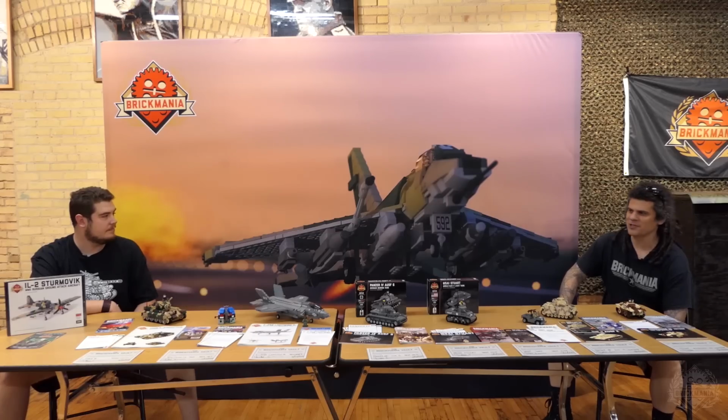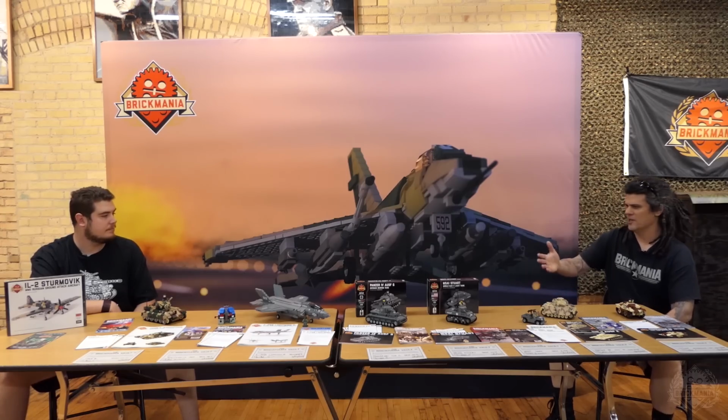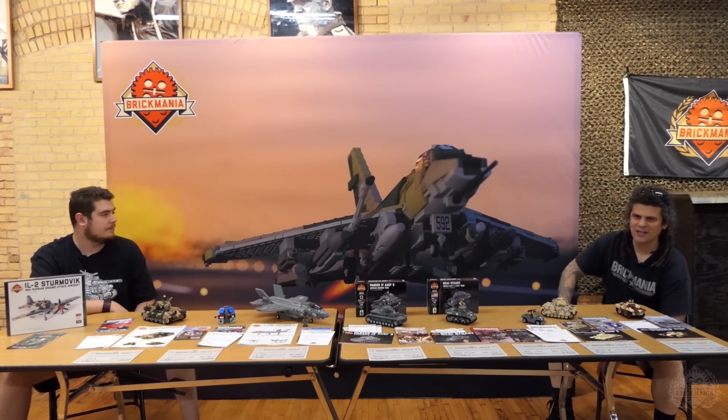And it's not just a regular kit. This has been on display. It's been sitting in front of people for a year or more, and that doesn't mean it's dusty or anything. We put everything in glass display cases. So it's been there. It's an authentic Brickmania display model built from a kit.